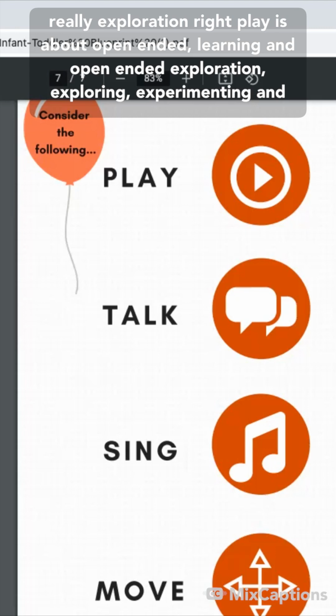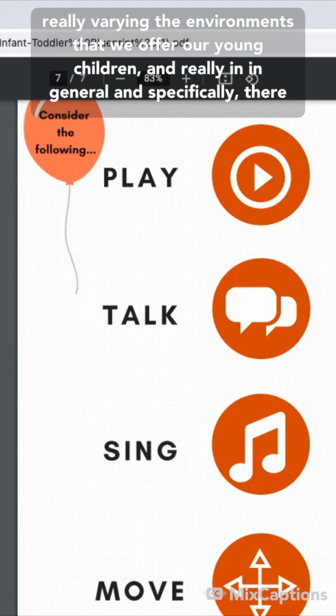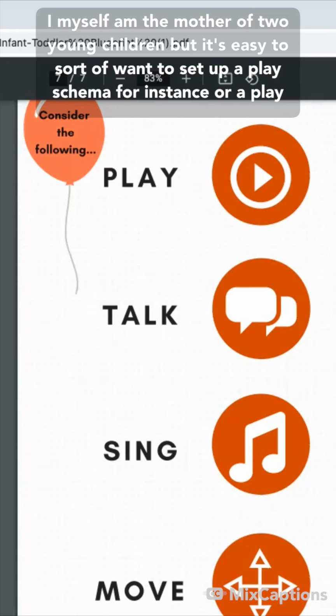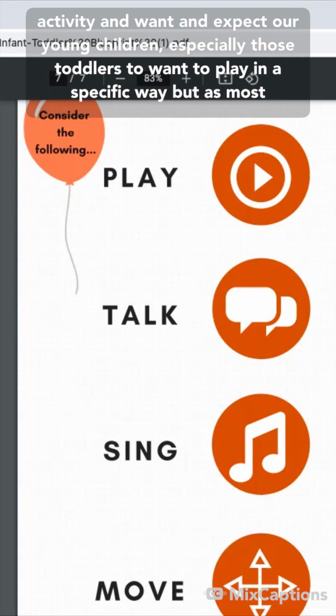Play is about open ended learning and open ended exploration, exploring, experimenting, and really varying the environments that we offer our young children. And in general and specifically, there is no specific end goal in mind, right? I think that often as caregivers, I myself am the mother of two young children, it's easy to sort of want to set up a play schema, for instance, or a play activity, and expect our young children, especially those toddlers, to want to play in a specific way.